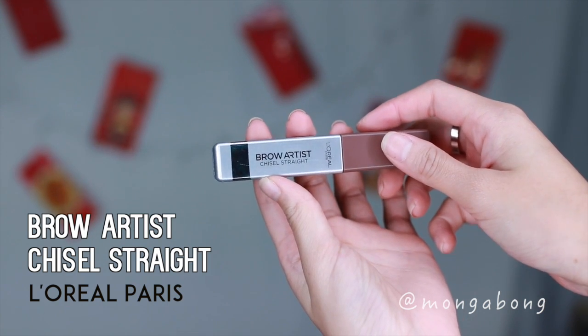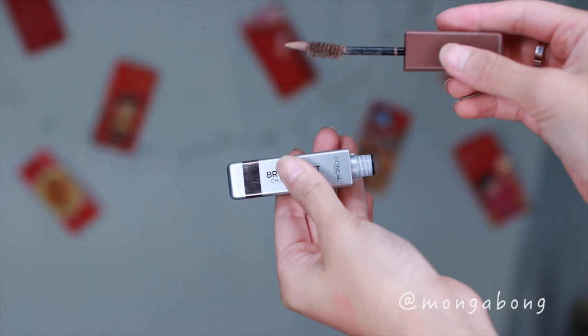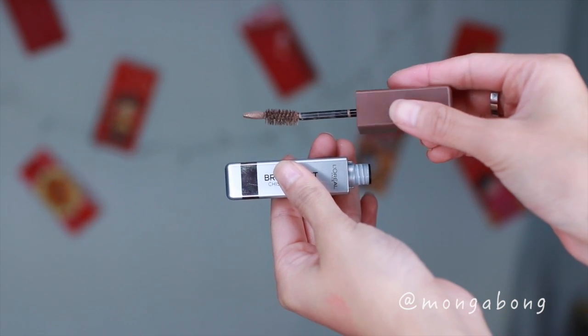Now moving on to brows. I have very thick brows, so I love the L'Oreal Brow Artist Chisel Straight. This is really cool because it is not like your normal brow product. It has a little sponge tip here as well as bristles at the back. I think it's supposedly very good for people with straight brows or who want to create straight brows. And just nice, I have pretty straight brows, so I find that this product is super easy to use.